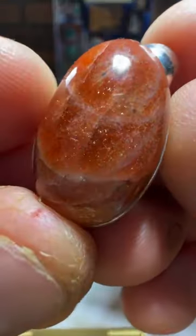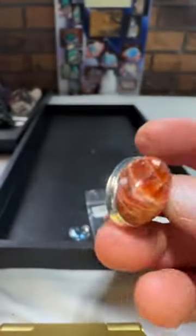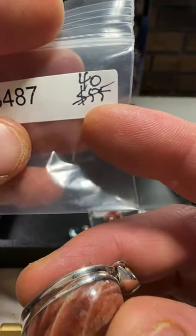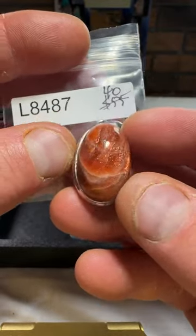Back to this, this pendant is making you very sleepy. It is going to talk to you like you need to go to sleep already. Okay, that's good. So this one was bought and not paid for. It was normally $55, and then we put the $40. So let's make it $32, that one.